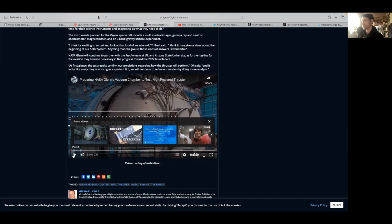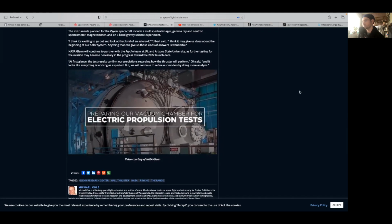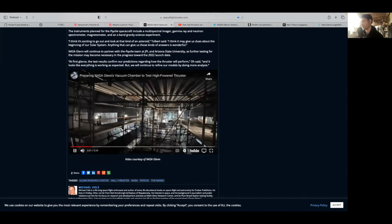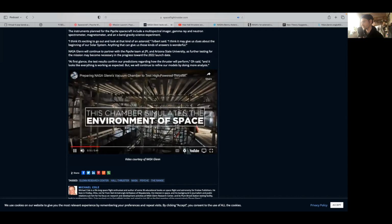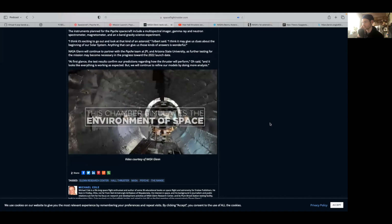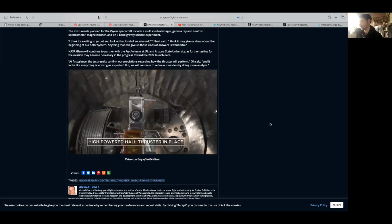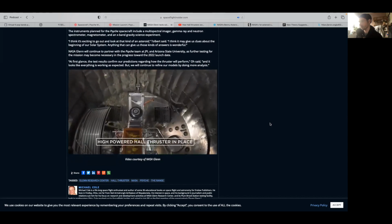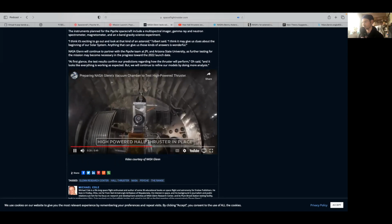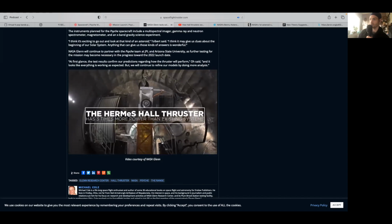And then here's a video of them putting this actually into this giant vacuum right here. You can kind of see the scale of how big this is. If you look at some of these ladders right there, I'd imagine those ladders are probably 6 feet tall, maybe 10 feet tall, but this is a pretty humongous facility or vacuum right there. And that's the thruster right in the middle. There's a person right next to it for scale, but this is them putting it into this giant vacuum.